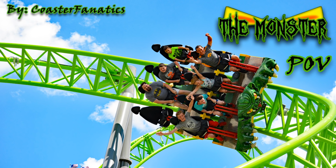Today I'm bringing you a POV and review of the Monster, the Gerstlauer Infinity Coaster at Adventureland. This coaster has a max height of 133 feet with a beyond vertical drop of 101 degrees with 5 inversions. The Monster's top speed is 65 miles per hour with a total duration of around 2 minutes. The Monster was the first and is still the only Gerstlauer Infinity coaster in the United States.